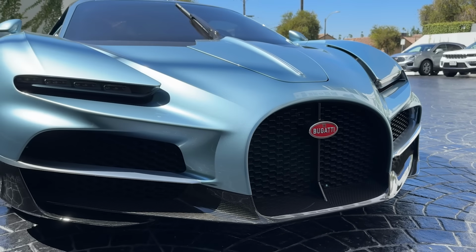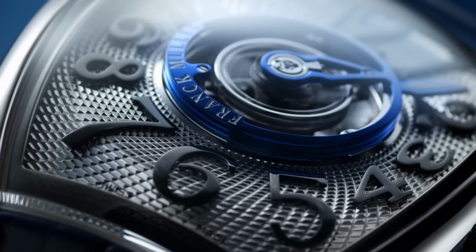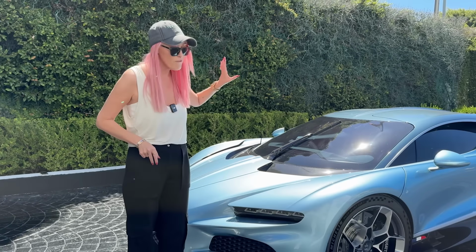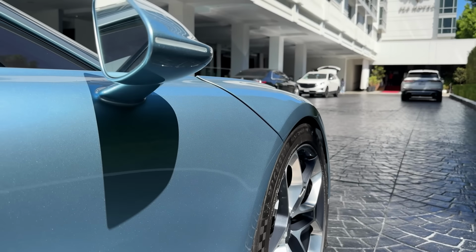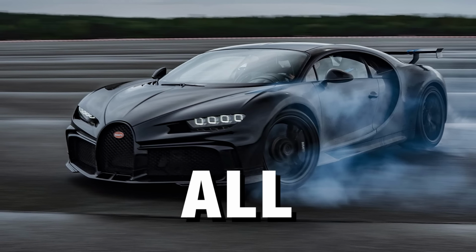Why is it called the Bugatti Tourbillon? First of all, tourbillon is something you usually hear with watches, right? It's a very complex mechanical component in watches that actually helps keep time because it negates gravity. It's a whole thing. Why did they call this the Tourbillon? Well, one of the things is that they have done a full digital detox inside. Everything is analog. This is built from the ground up. There is not one component on this car that is borrowed from the Chiron. It is all brand new.